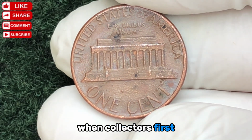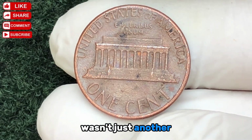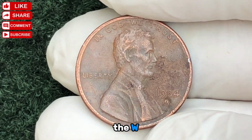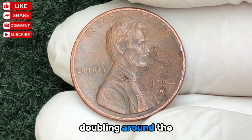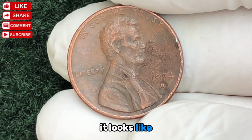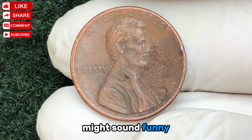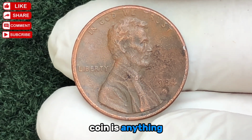When collectors first saw it, they knew it wasn't just another minor misprint. This was big. Some nicknamed it the double-ear Lincoln, because the doubling around the ear is so pronounced, it looks like Honest Abe is growing a second one. And while that might sound funny, the value it adds to the coin is anything but a joke.